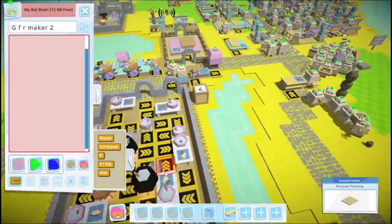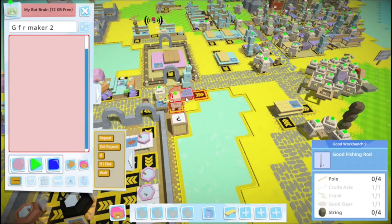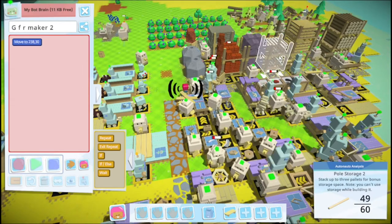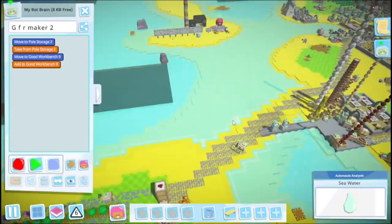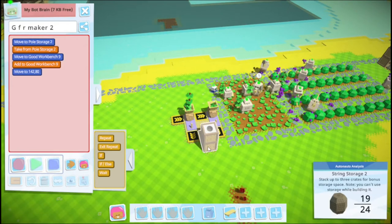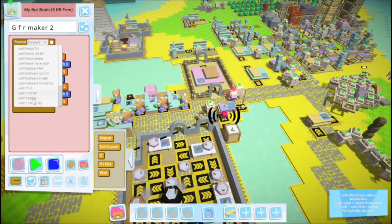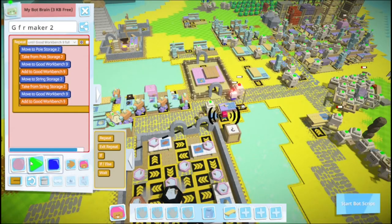Teach. Now this needed 4 poles and 4 strings. So what we're going to do is grab a pole. Pause this for a second. I'm going to grab 3 more. And then we'll teach. And it'll be the same thing. He'll come over here and grab a string. Do that until this is full. Forever.